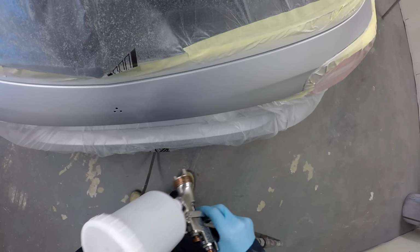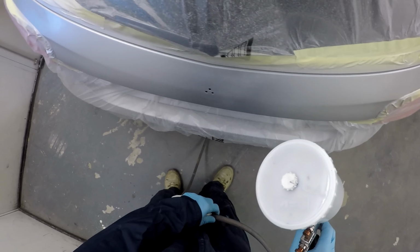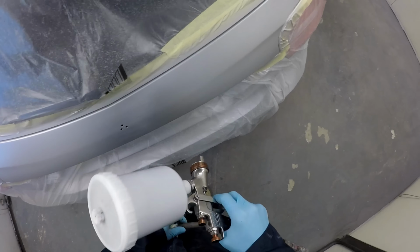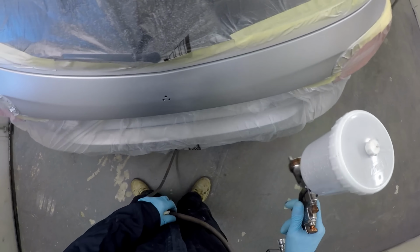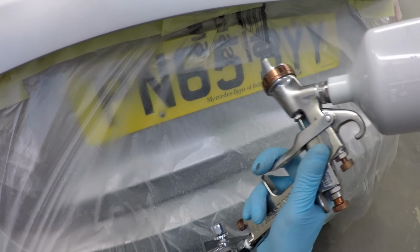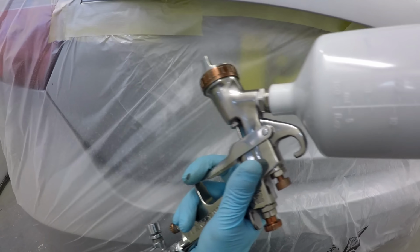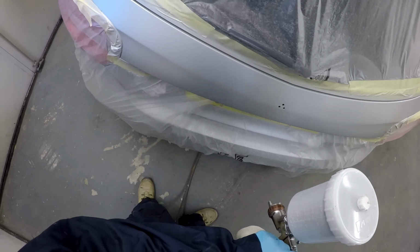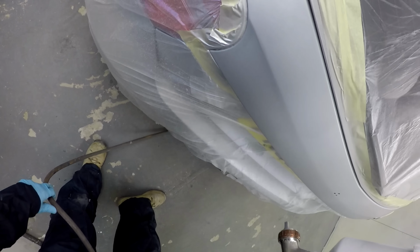Now the booth itself, this particular booth, drags air from the roof above where my head would be at this point, all the way down to the other end of the booth where the wheels are. So if I start painting at this end and I cover up everything that's in front of me, then no overspray is going to go from back to front of the booth, so nothing's going to go from the intake to the exhaust and get on anything that's covered up.